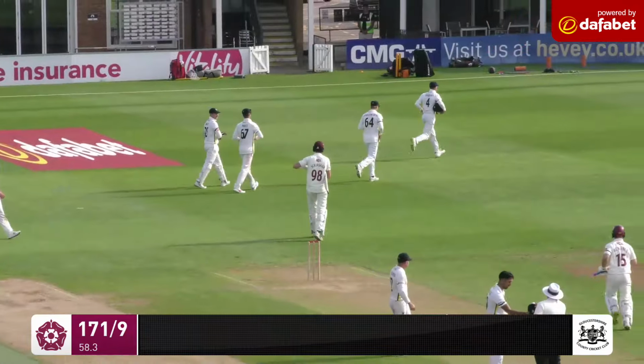That is down the leg side and it beats a diving Zabe. It's going to be the first boundary. Pretty happy with his work. That's nicely played. Guided down past Vasconcelos, and that's going to be 4 for Bancroft, down to deep third. That's nicely played. Square drive off the back foot through those two fielders, Bartlett and Patterson White. Nicely played. Square drive by Charlesworth.